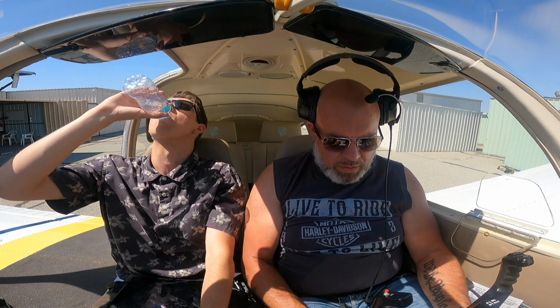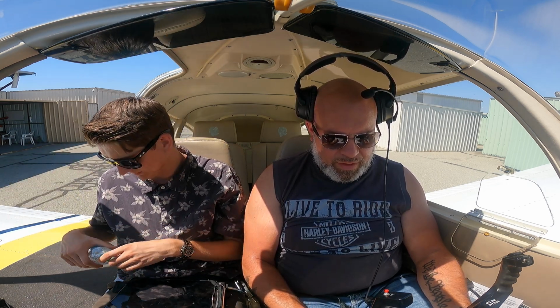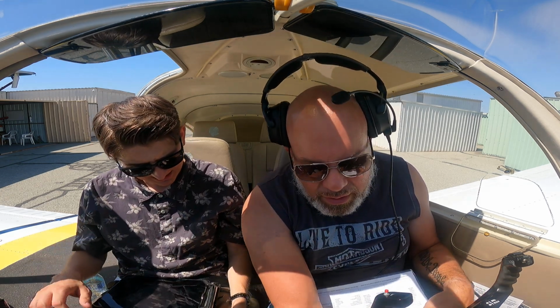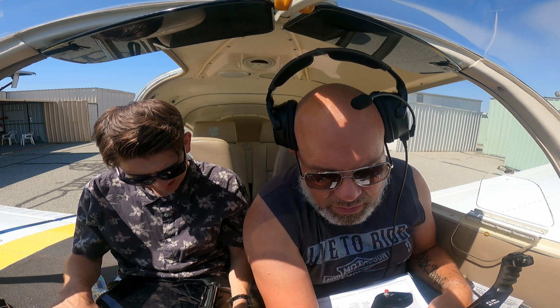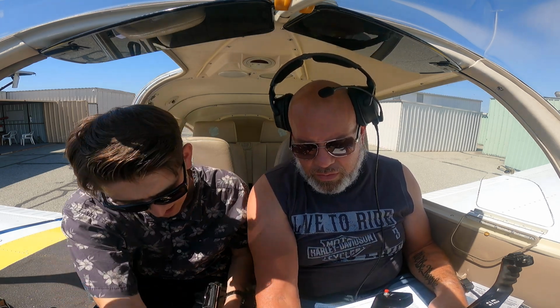So, pre-engine start, pre-flight inspection is complete. Passenger briefing, seats and belts are secure. Parking brake is... Okay, and then you push it to set it. So it locks on the teeth. And then do you know how to release it? You just pull it forward and it drops.